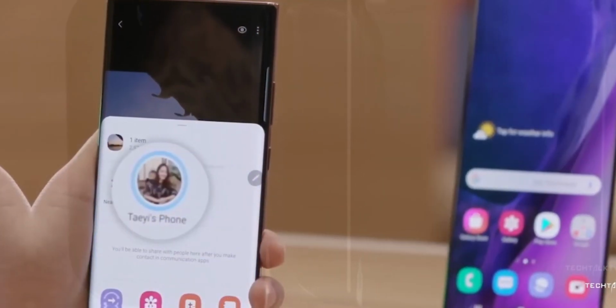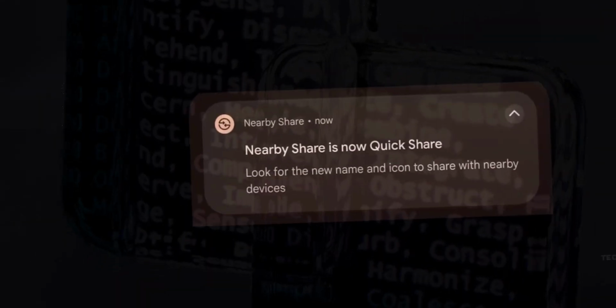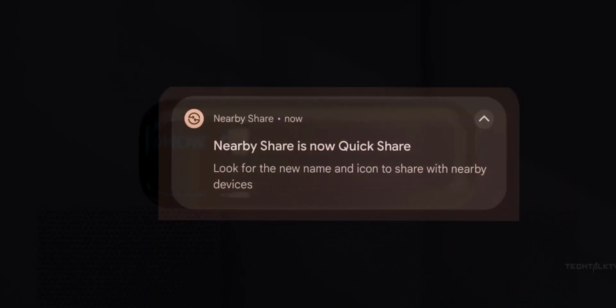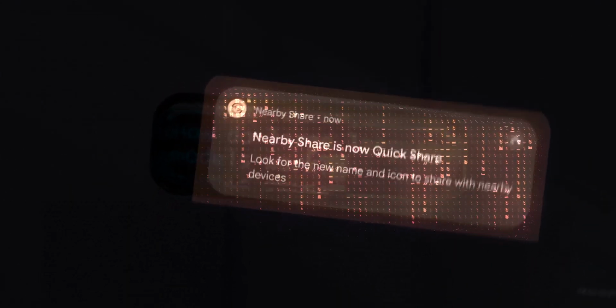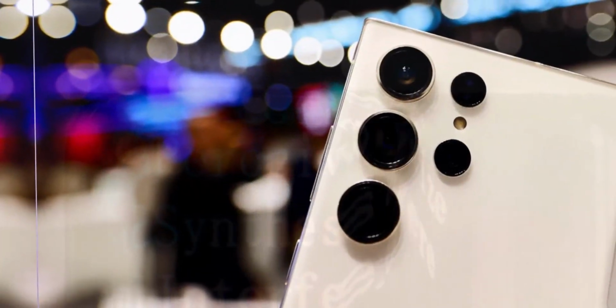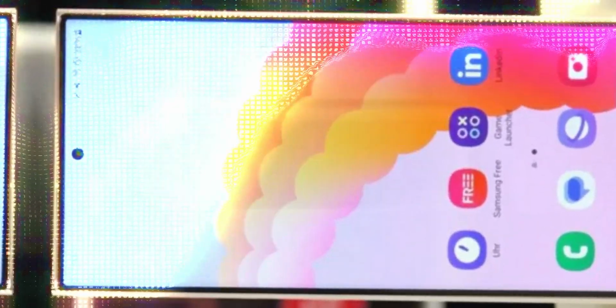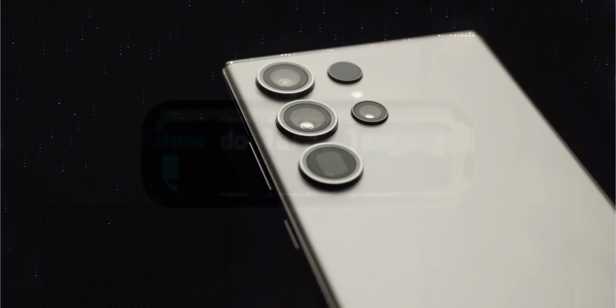The connectivity options on the Galaxy S24 Ultra are comprehensive, including Wi-Fi 802.11 A/B/G/N/AC/AX, GPS, Bluetooth V5.30, NFC, USB Type-C, Wi-Fi Direct, 3G, 4G, with support for Band 40 used by some LTE networks in India, and 5G with active 4G on both SIM cards.